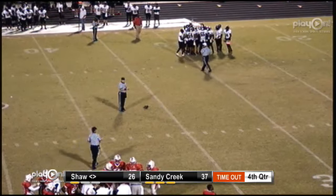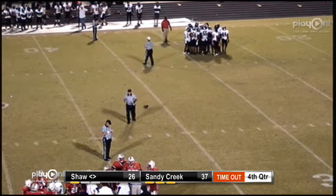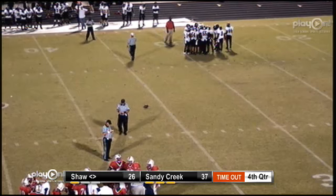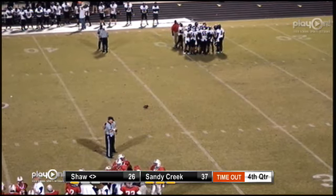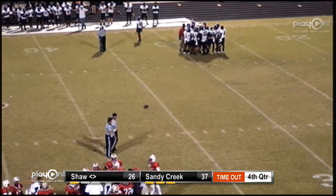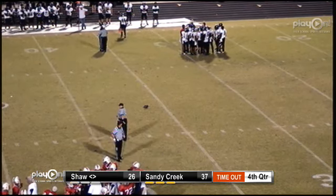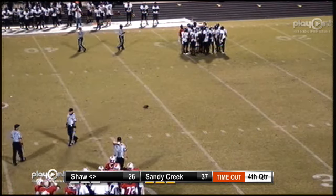If Sandy Creek can't complete this 4th and long... But I tell you, I'm sorry, Shaw, but I tell you, Shaw has really done it all night. They've done well on fourth down. They've made something happen when it seemed like there wasn't much. Down by 11, but if they don't complete something here, then that could seal it. Yeah, I think you're right, Tony.